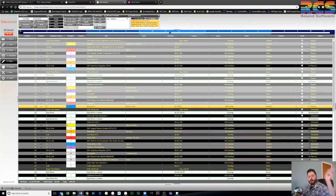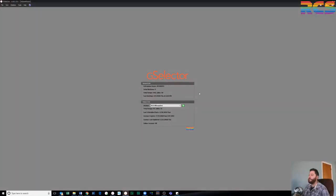Change your clocks. Tip: do not just replace your clocks, duplicate your clocks, duplicate your grids, because we're going to get back to normal at some point, right? Whenever that is, you don't want to give yourself more work down the road. So if you duplicate your clocks, duplicate your grids, and make your changes, then when you want to go back, all you have to do is change your grid back to the original one. And I'll show you that here in G Selector.